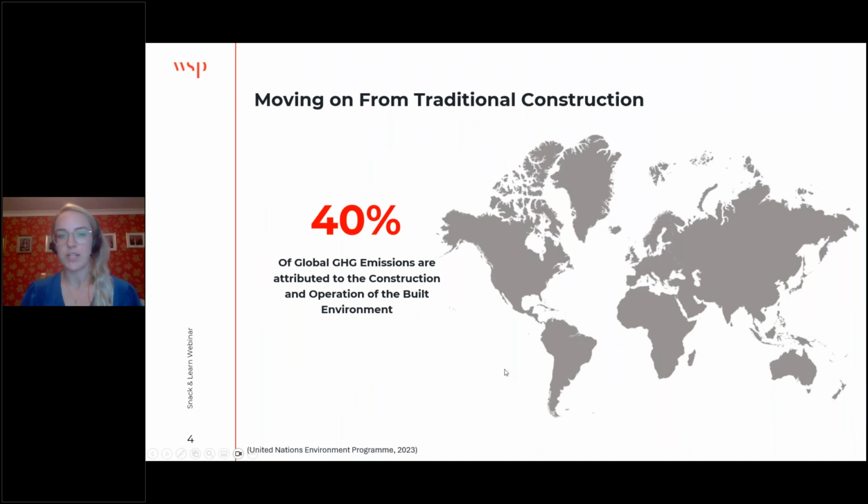So why do we need to move on from traditional construction materials? The construction and operation of the built environment make up 40% of global greenhouse gas emissions. And as many of us know, two of the most used and most carbon intensive materials are steel and concrete. Significant work is being undertaken to decarbonize these, and these innovations will be critical for many countries trying to reach 2050 net zero targets. However, it's anticipated that large scale low carbon steel and concrete solutions won't be widely available in the industry by 2030. So what are the current opportunities to enable us to decarbonize?